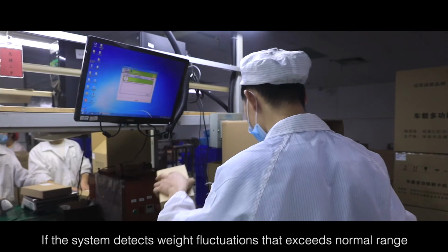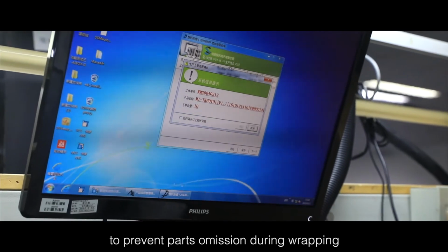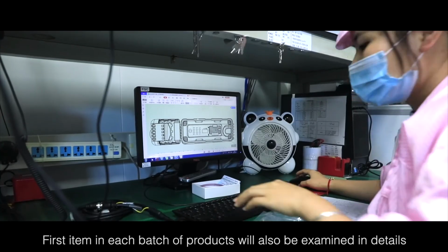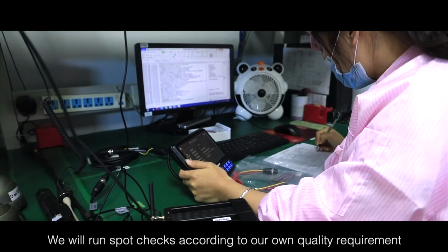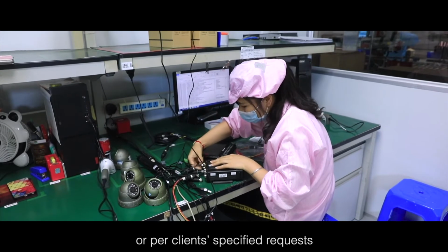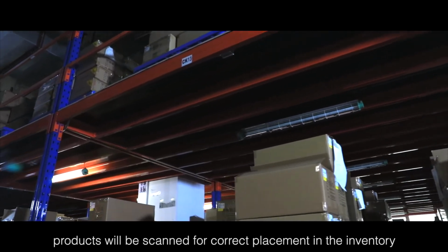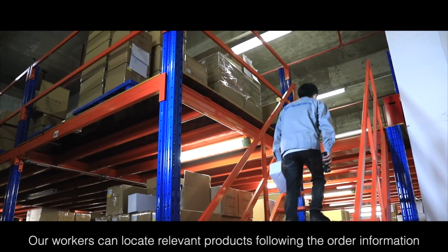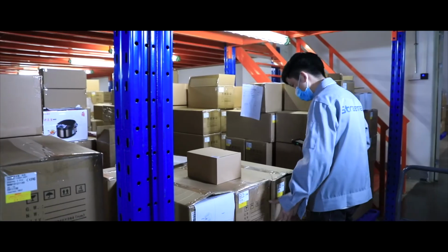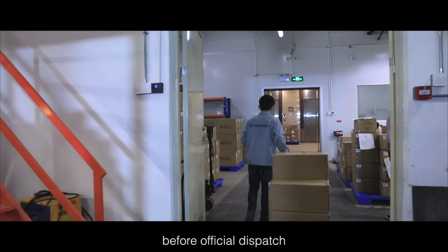If the system detects weight fluctuations that exceed the normal range, the system will emit an alert to prevent parts omission during wrapping. The first item in each batch of products will also be examined in detail. We will run spot checks according to our own quality requirements and testing standards, or per client's specified requests. After FQC testing, products will be scanned for correct placement in the inventory. Our workers can locate relevant products following the order information and scan the items before pickup. A last round of OQC spot check would also be conducted before official dispatch.